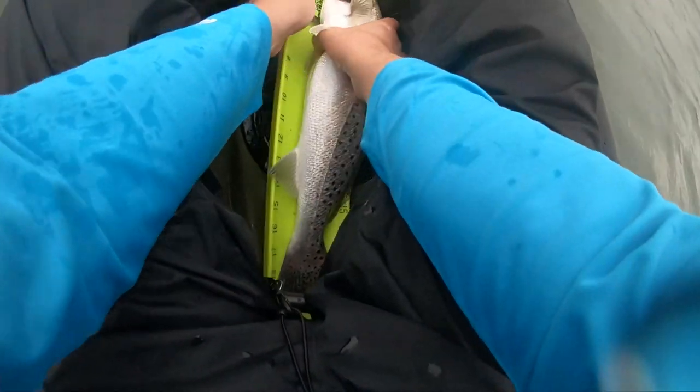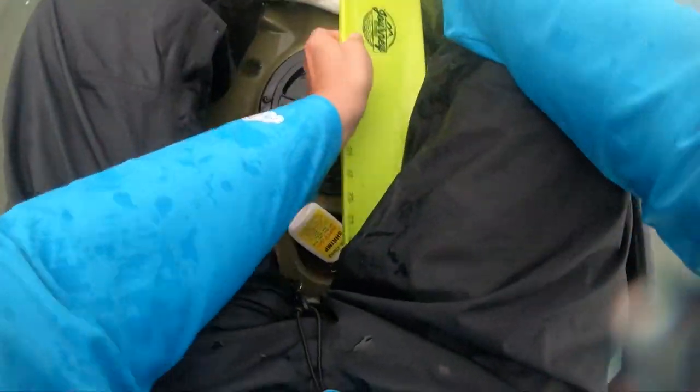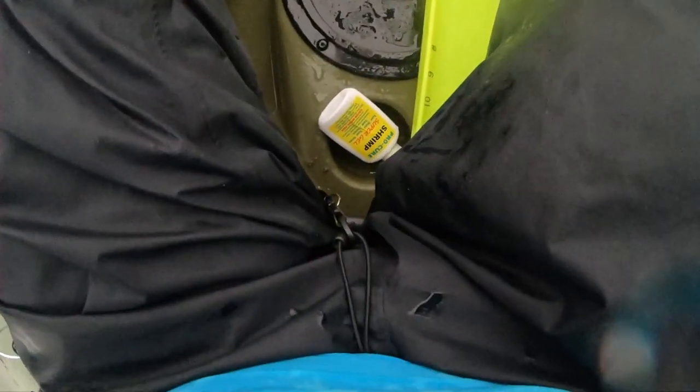Nineteen and girthy, definitely a good fish. So he will be going on a stringer. Right off the bat.